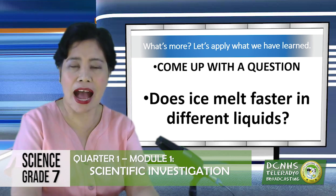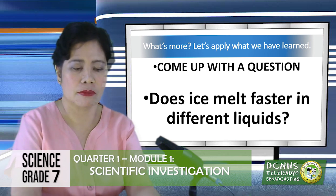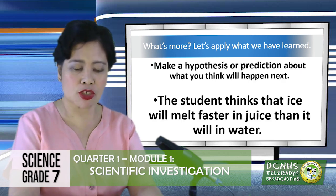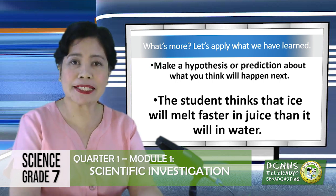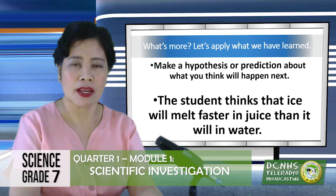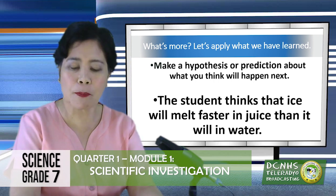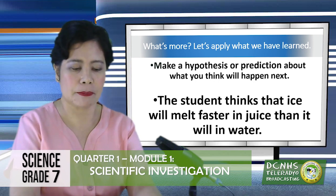Curiosity on what happens to the ice in liquids is a simple science experiment perfect for using the scientific method. You have made your observations and you have your questions. Now, you need to make a hypothesis or prediction about what you think will happen next. A hypothesis is not simply a guess. A hypothesis is an educated guess or a tentative answer to the problem. It is a prediction on what might happen next.